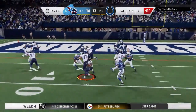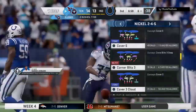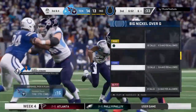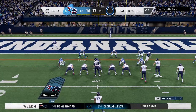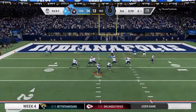They try again with Lewis, and he'll be stopped just outside the 5 at the 6. Only a yard on the pickup there, and it'll bring up a 3rd down. Well, that call makes sense because they've been throwing it well on this drive, and once again they show passing formation, showing the shotgun. Then they ran out of it. That's a nice play by them defensively, though, to hold it to a short game.